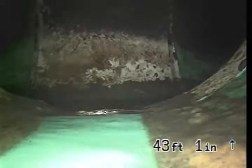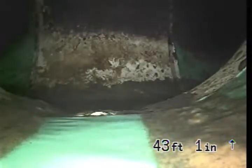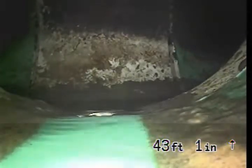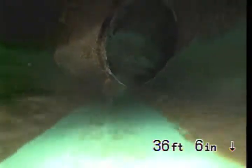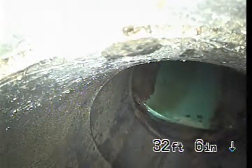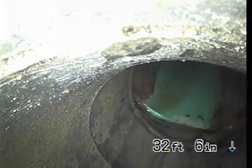So it looks like most of this water is drained from the line. We're going to pull back the camera and continue to inspect the sewer line now. And again, here's the connection from the ABS sewer line to the 3034 city lateral line.